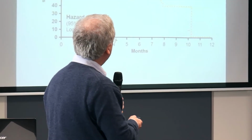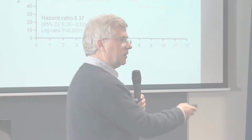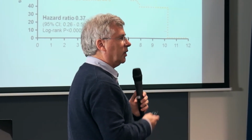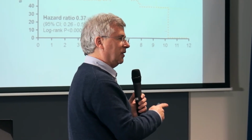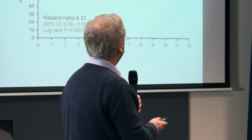This then translated into improved survival. You can see this yellow line here compared to the standard chemotherapy that patients were receiving up until then. This changed the management of melanoma overnight. Right? Now, unfortunately, the tumors quite quickly develop resistance to these therapies, and so the survival isn't long-term, but we're certainly seeing significant improvements in the majority of patients whose tumors have these mutations. We see no benefit in the patients whose tumors do not have the mutations. Is everyone following me? Good.